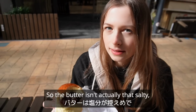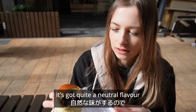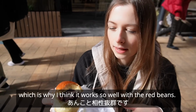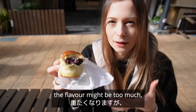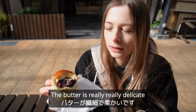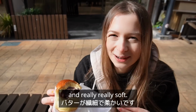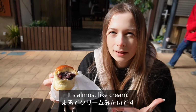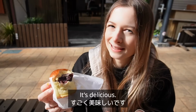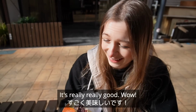So the butter isn't actually that salty. It's got quite a neutral flavor, which is why I think it works so well with the red beans. I feel like if the butter was salty, the flavor might be too much, but this is perfect. The butter is really, really delicate and really, really soft. It's almost like cream. I think if you didn't know this was butter, you might think it was cream. It's delicious. It's really, really good. Wow.